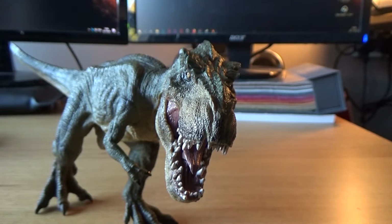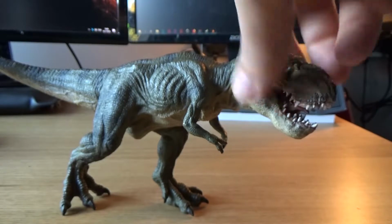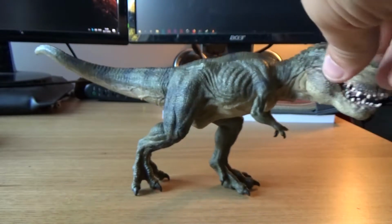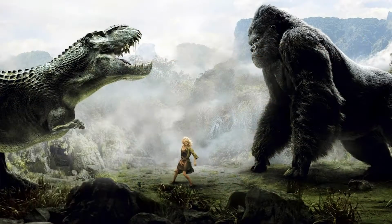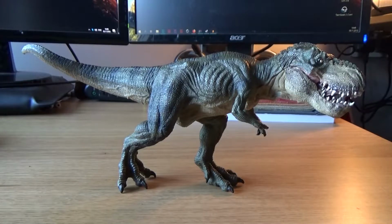Now, I've seen an article or another video where someone spoke about this Papo figure actually being more inspired by the King Kong T-Rex, the Peter Jackson movie where there's this epic fight between King Kong and the T-Rex in the end. So it looks like they took the design from that. But then again, that design is probably also inspired by the Jurassic Park design. It kind of goes hand in hand.